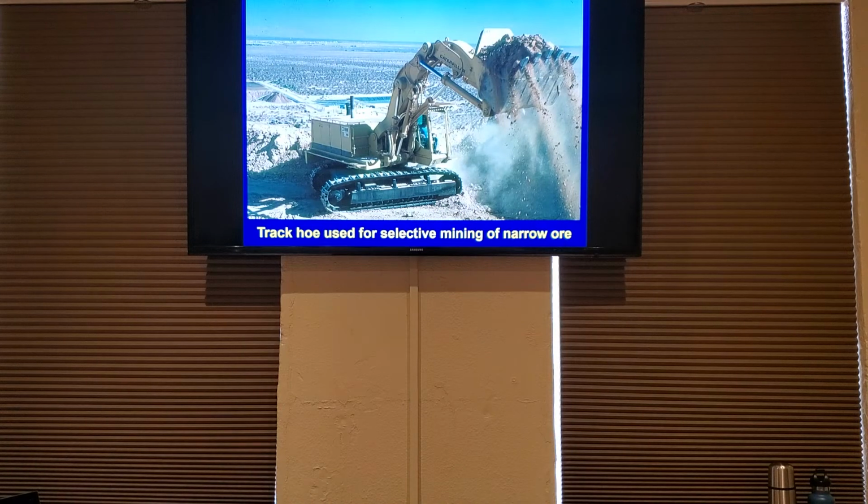Occasionally, in real narrow zones, we had a track hoe that you could use to get real specific, digging out very narrow ore zones. That was much slower, but it was necessary sometimes to keep the good grade that we were after for the mill.